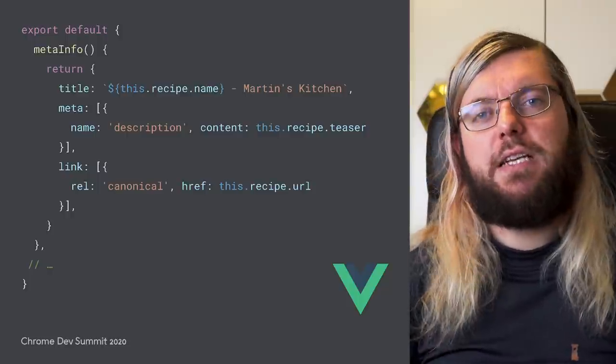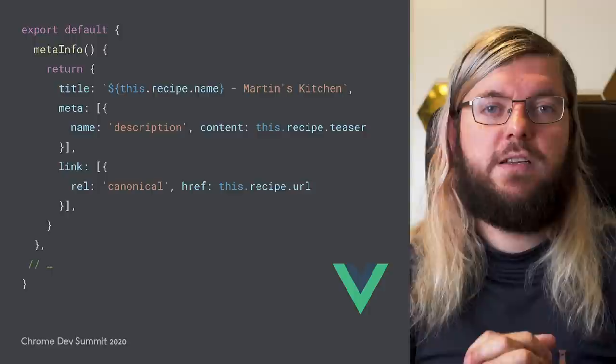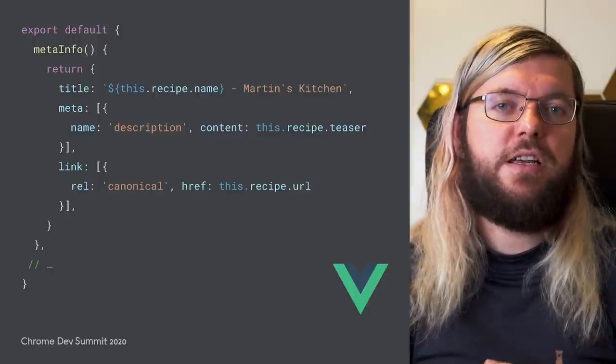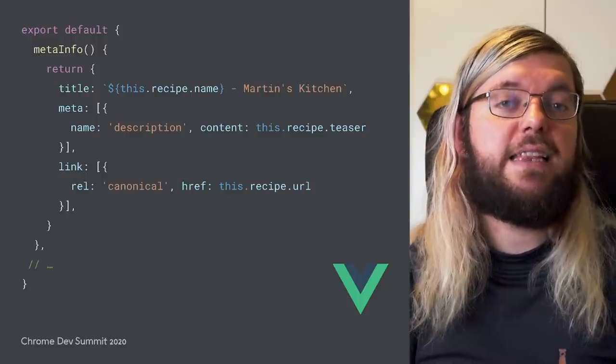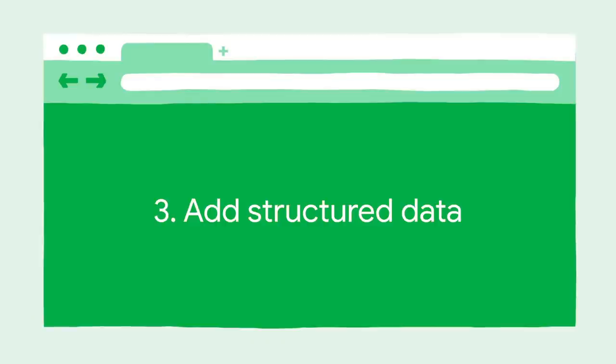For Vue.js applications, you can add a link property in the return object of your metaInfo method. Include the rel and href attributes and set them to canonical and the desired URL respectively. With that, we got the basic metadata nailed down. So tip 3 is looking at one more bonus way of having Google Search highlight our content: structured data.